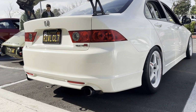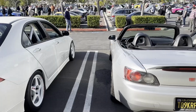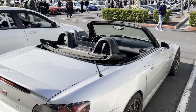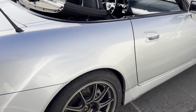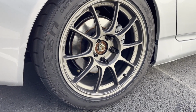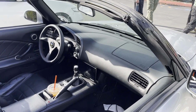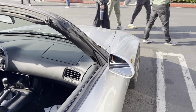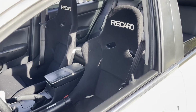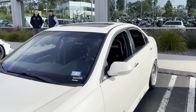What is that? Mugen exhaust? S2000 and another TSX. Are these Wet Sports? TC105. Oh, that big old screen in there. In the TSX, we got some more Pole Positions. Really good looking seats. I'm sad I can't run them, but that's how it goes.